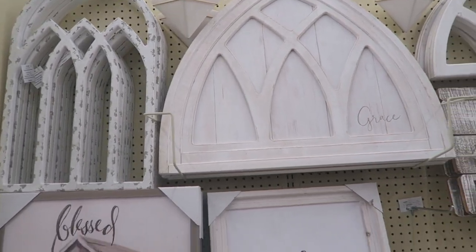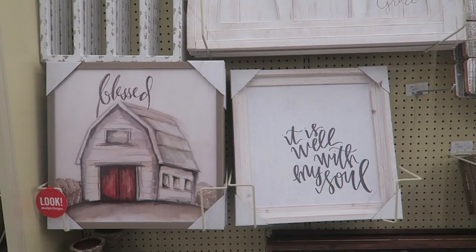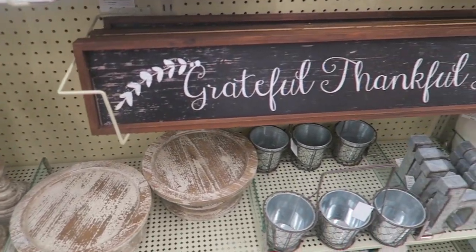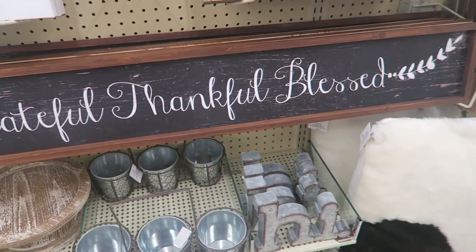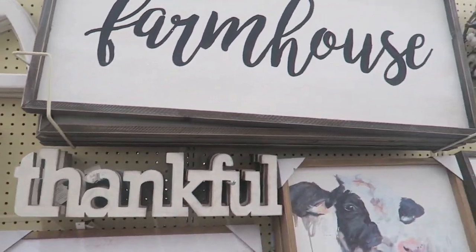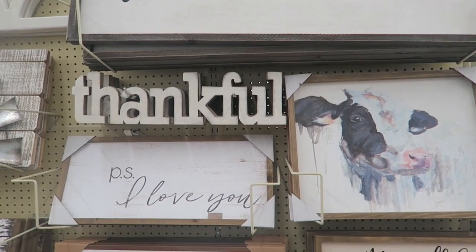Here's some more rustic farmhouse pieces that I found. Look at that little farmhouse, blessed. Grateful, thankful, and blessed. More wall pieces throughout Hobby Lobby. Gather, thankful, farmhouse sign, and look at that gorgeous cow.